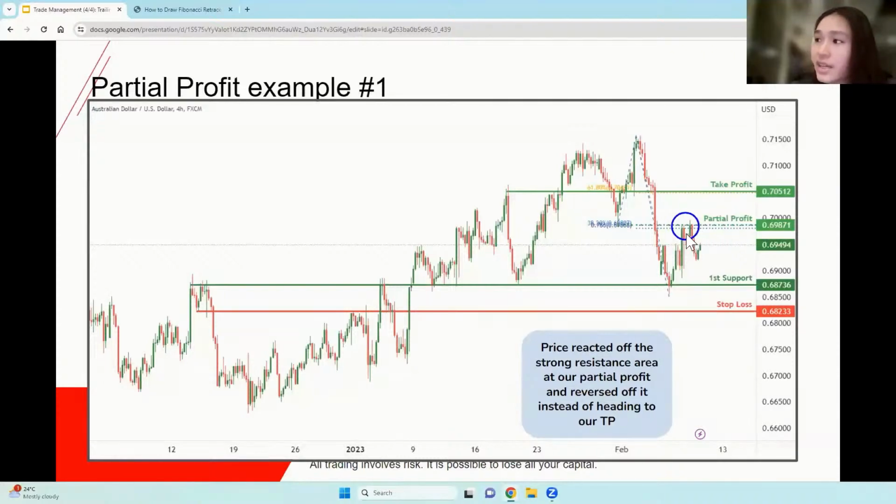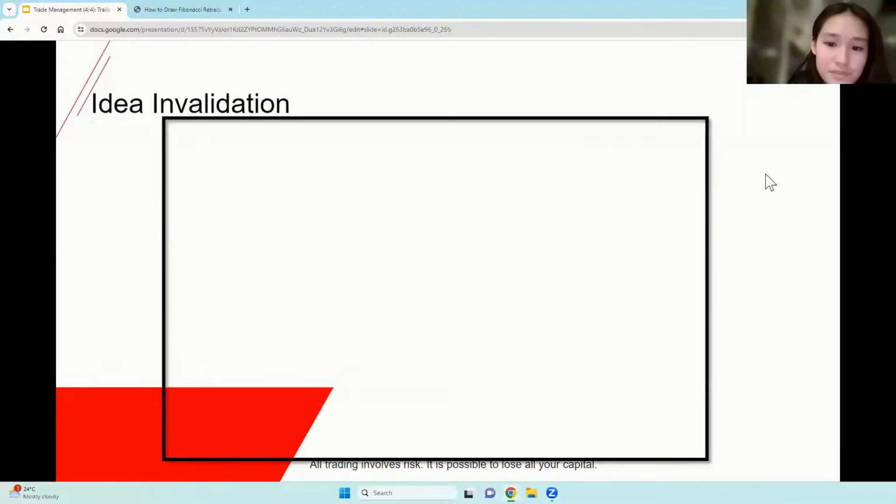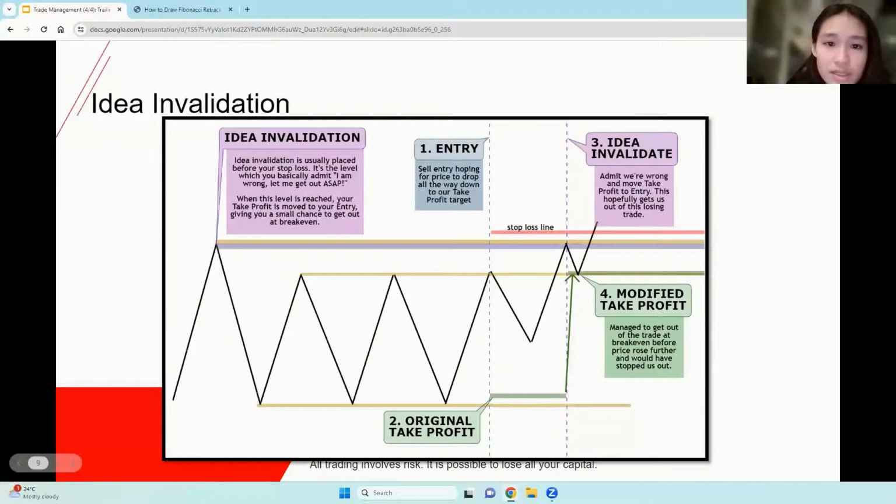Okay, and you can see that it actually reversed off and hit it back down. So we did get out of our trade with a slight partial profit, even though it didn't hit our take profit.